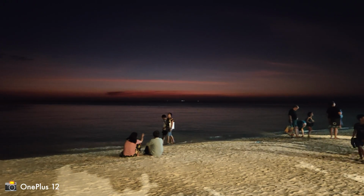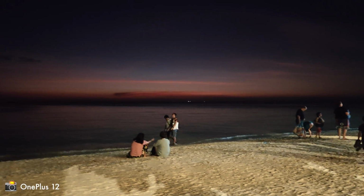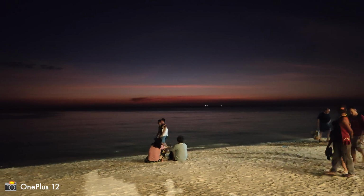Now, as much as I was impressed with the low light performance of this phone, there still are instances where you're not exactly getting the best footage. For example, when it's really dark and you're trying to walk and talk. I mean, again, at this point, I was falling into holes in the sand in the dark, so I wasn't really expecting much from a smartphone camera either.